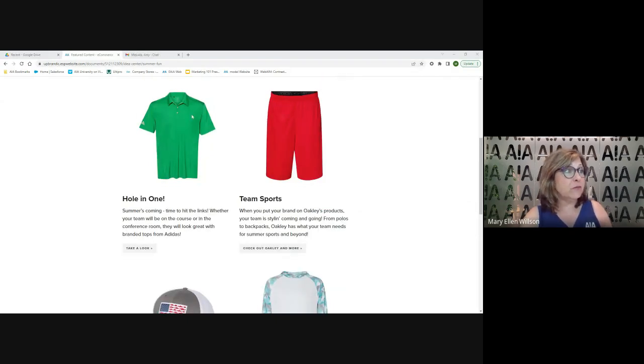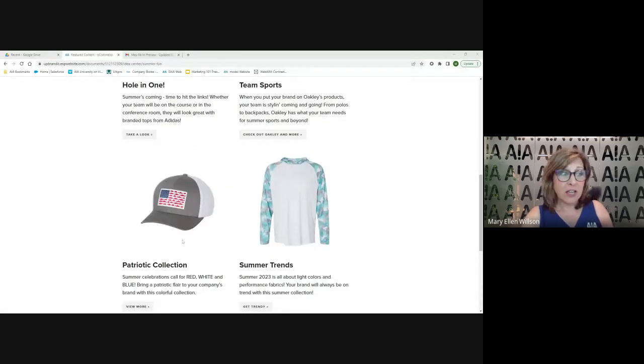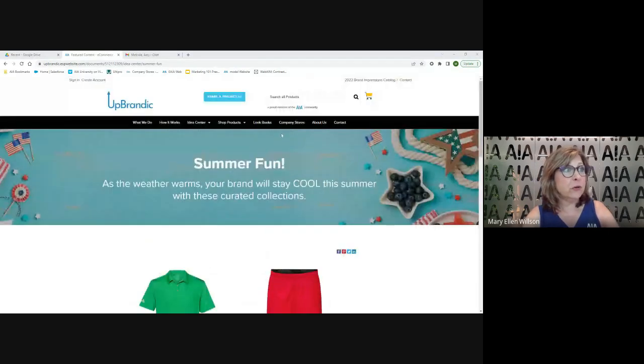We have one that focuses on golf with Adidas. We have another one with team sports and Oakley brand. We have a patriotic collection because all the red, white, and blue holidays are right around the corner. And then just summer trends, all about summer brights and light colors and light fabrics that make everybody's brand stand out. That's the Idea Center. You all have that, of course.